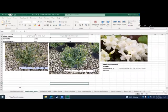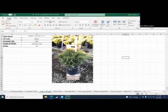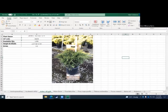All right, Juniper Old Gold. That one up there. This is our 3-gallon Old Gold. We got some real good numbers on this, about 1,500 available. Old Gold, Gold Coast, they're pretty much the same. They're kind of intermixed these days, but we just go with the Old Gold. You can see there you get some great sizing, good solid 15-inch. They're even 15-inch high, a little more than that on the spread. And we have 1,500 of these.